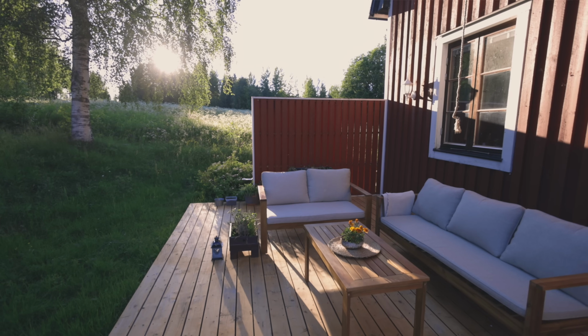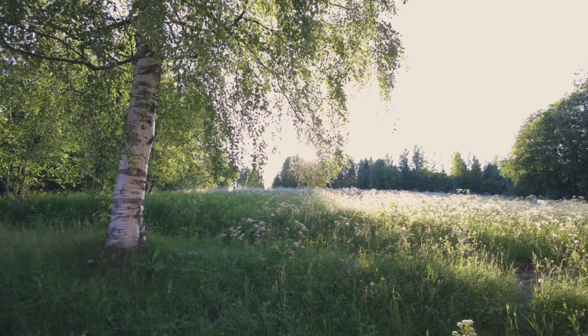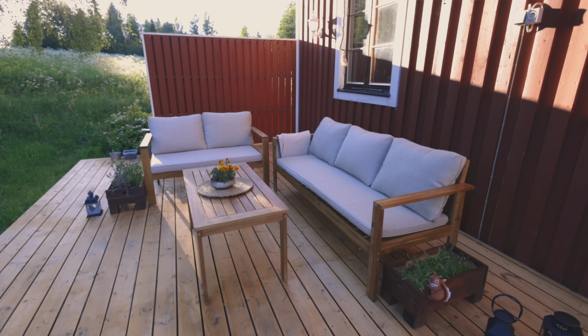About a month ago, we finished our outside deck seating area and I'm really happy with it. But the annoying thing is that June has been really rainy and cold, so we've hardly used it. But the week that it was ready and it was warm, we used it and it was lovely.